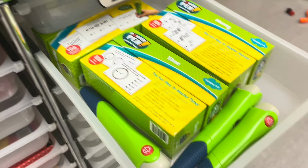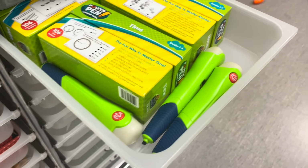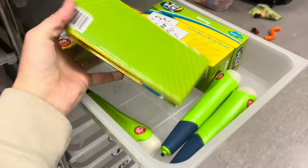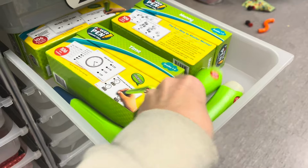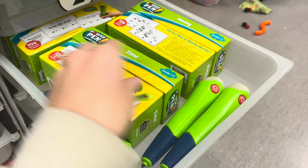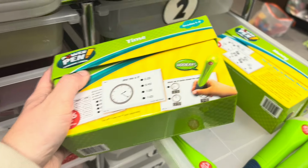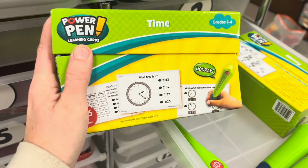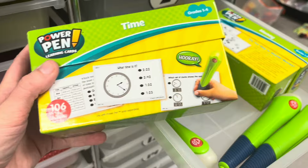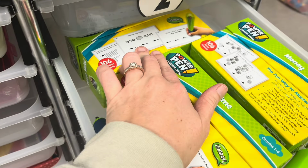These I just bought off of Lakeshore Learning, I believe. There are these little pins that talk to you and tell you if the answer is right or wrong. They didn't really get a chance to play with these before we left for break, because I bought them late in the year and kept forgetting to bring batteries. So they did get to play with them a couple times, but not much. So there's a clock one, a money one, and a place value one.